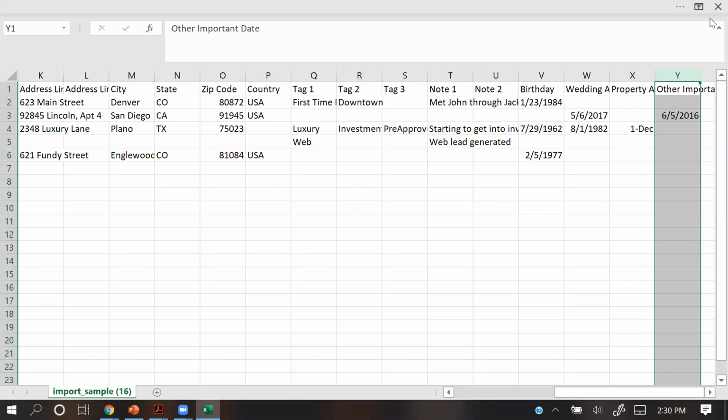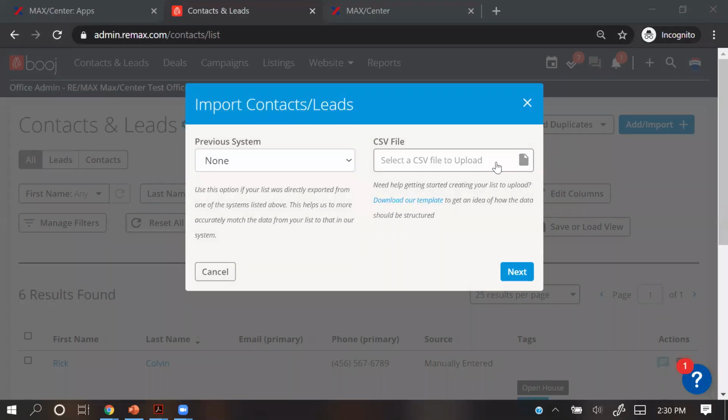So this is a good one to save if you want to export your contacts from all other places, whether it be Gmail or Outlook or an old wedding list, a Christmas card list, whatever the case may be. Get them all on one CSV file, and then once you choose it and hit next, it will start the import process for you.